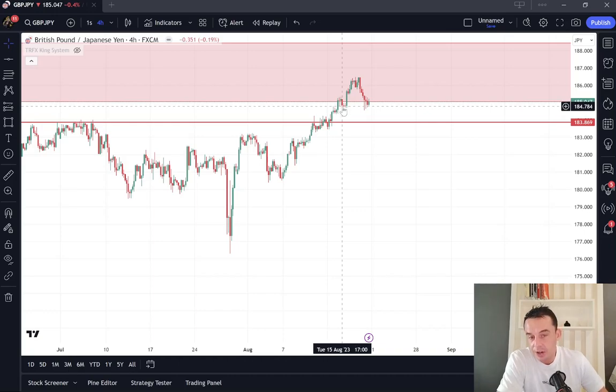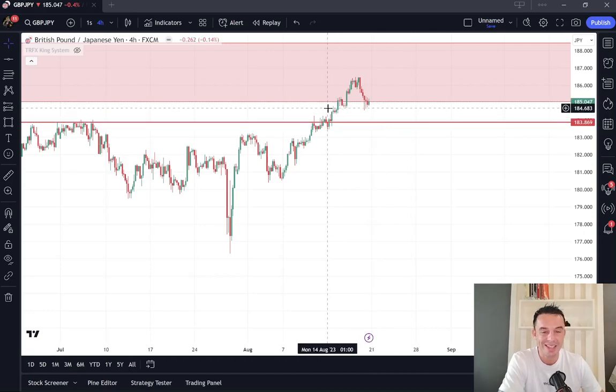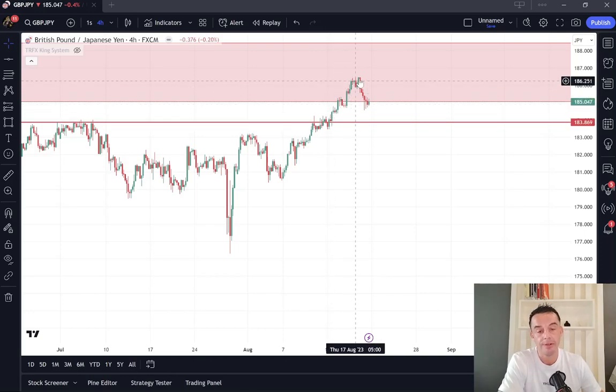Okay, like I said, this is a high probability setup that we're going to get a big move on this. So I want to get into this kind of early. So sometimes the market will sell off before the zone. Sometimes it will sell off deep inside the zone. That's exactly what happened this week.